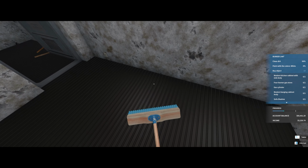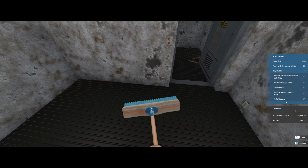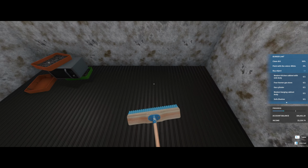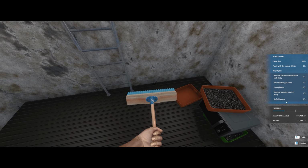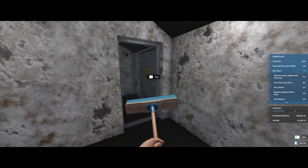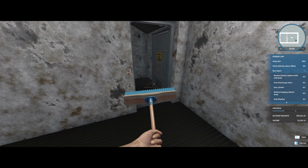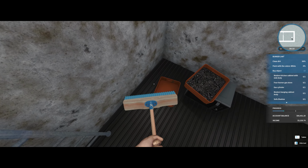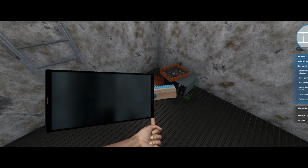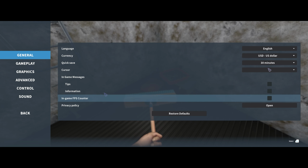Oh, I don't know where it is. What's the problem with finding these? Like 2%, 1% bits of dirt. It's really hard to actually see without using the mini map. So we're going to turn that on. Settings, gameplay, mini map, right there. And I have that feature. So it's over here. There it is. I don't like playing with the mini map on, but gameplay.